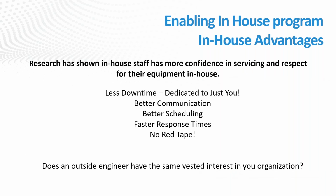We found the best effort applied every single day in the training academy is to enable the in-house program. For years it's been thought that the in-house program may have limitations in what they can fix. With the academy model, with the emergent learning, the in-house program has been empowered. And we have several healthcare systems with us showing over $700,000 in cost savings and very engaged engineers annually.